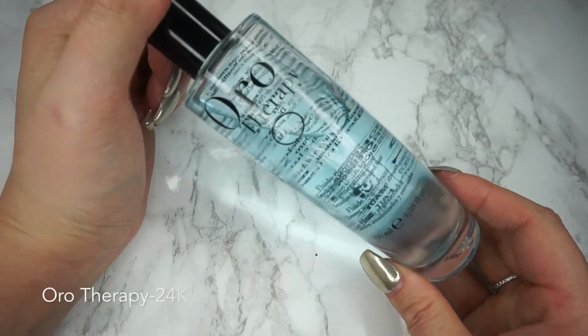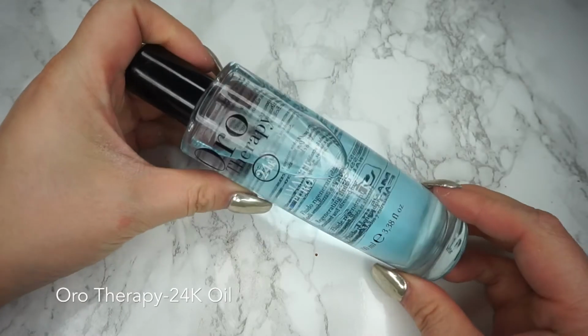Oil is very important, so for that I've been using the Oral Therapy 24K. It smells really good and I always put it on right after I shower when my hair is still damp, and I just love the fact that it makes everything super smooth and super soft. My hair is a little frizzy today because I took a shower last night and just went to sleep. It always gets really frizzy whenever I do that, so I'm sorry.